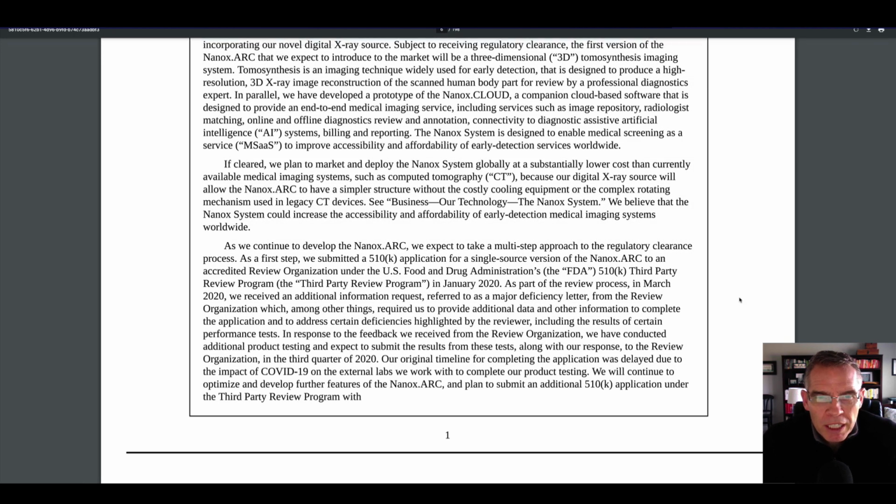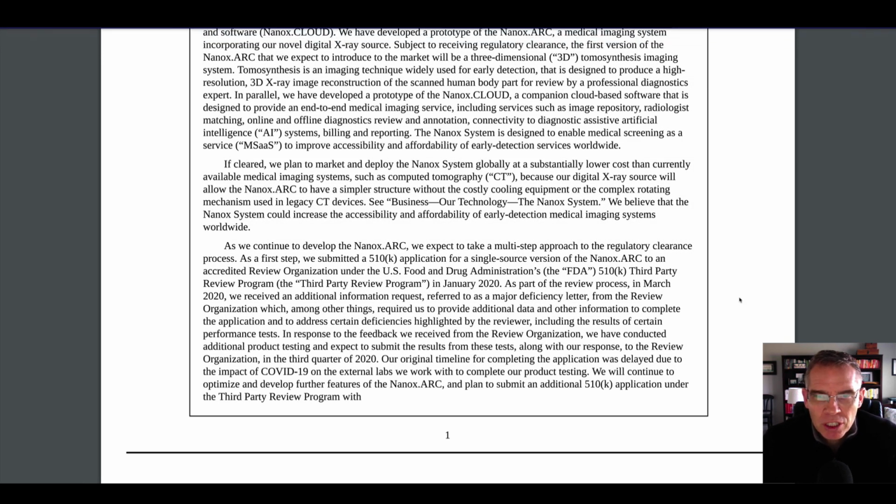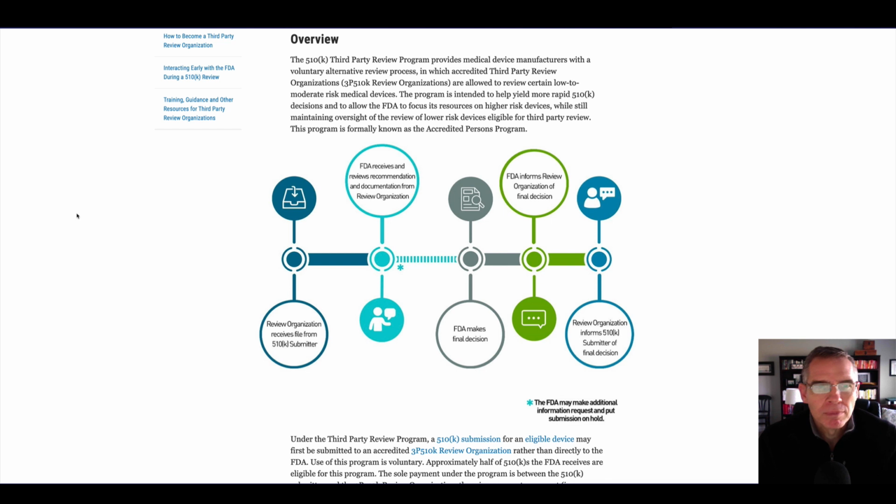So Nanox submitted their 510(k) application actually to a third-party reviewer who then would submit it to the FDA once their third-party review is complete and they have made a recommendation to the FDA. So let's just make a quick sidestep to look at how this third-party review takes place.